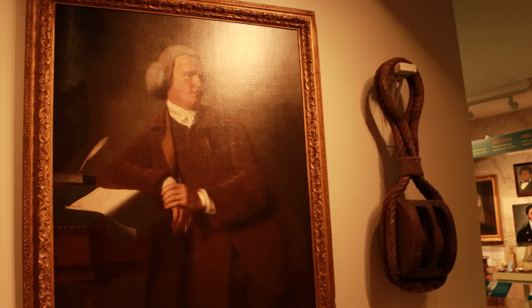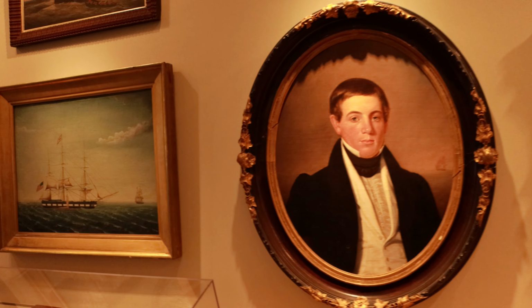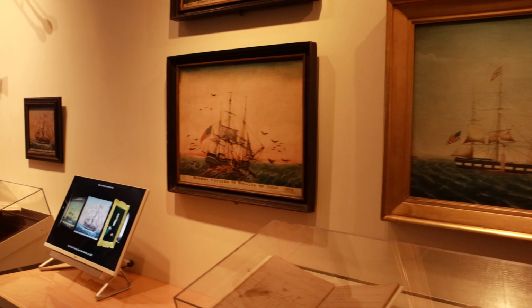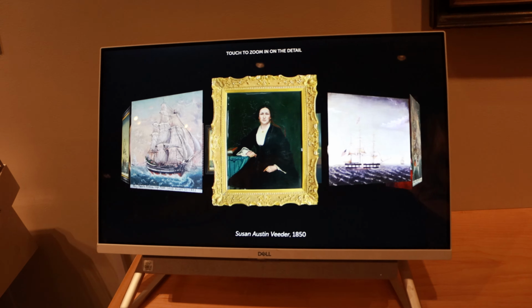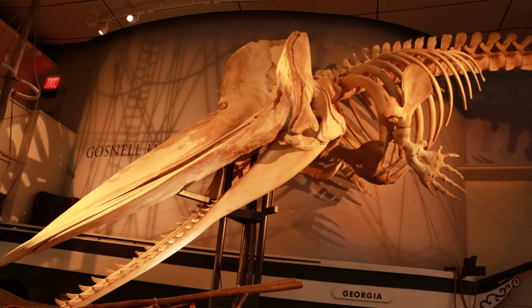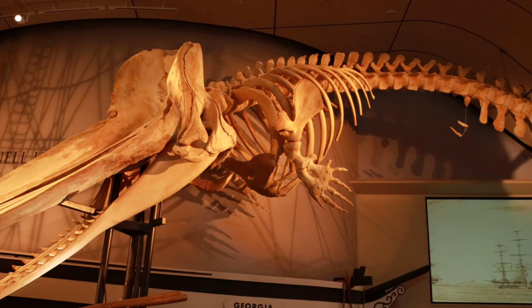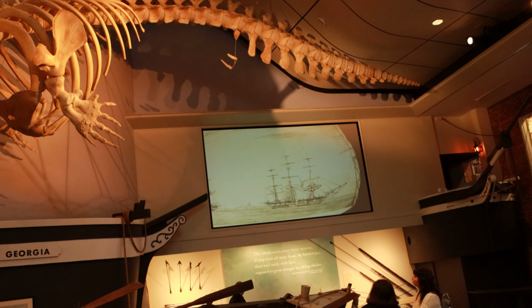And then we learned that the island's population is over 10,000. So it's hard to believe that 10,000 people are living on this small island, but they are. They somehow managed to fit. But the Whaling Museum was absolutely beautiful, and we have a sperm whale skeleton there, and they also had the movie for that. We didn't see the movie.